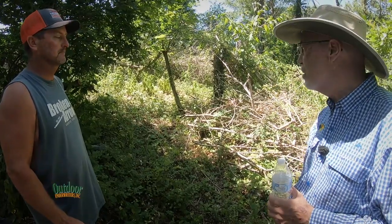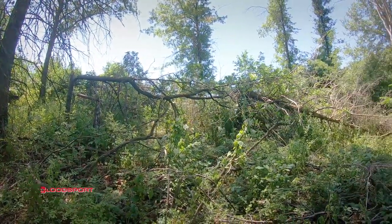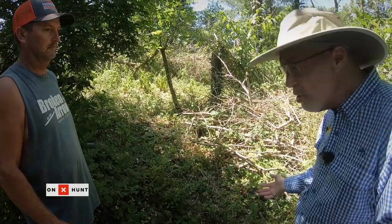But if you don't treat this, you're going to be just as open down where deer live as you were earlier, but really difficult to hunt because from 6, 8 feet high, you can't see anything. So if you're in a tree stand, you hear deer walking below you, but you can't see them.